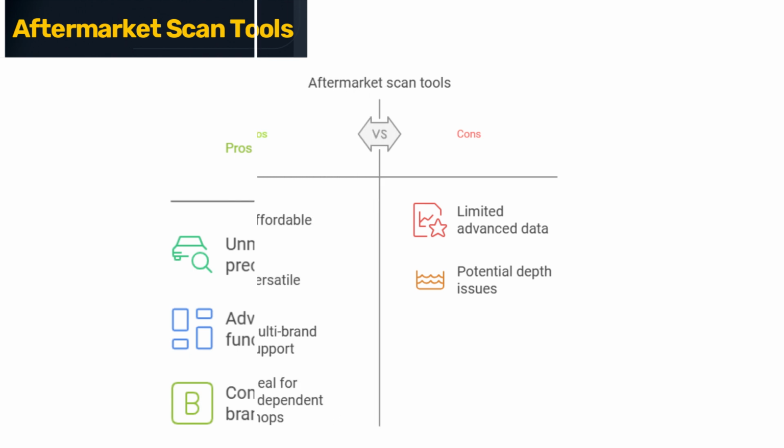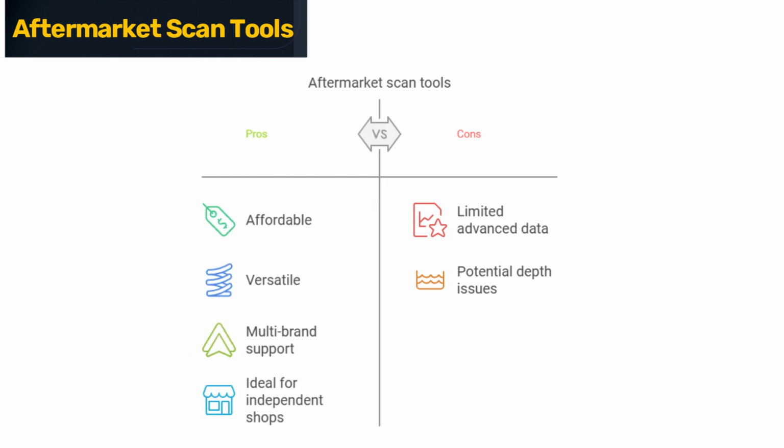On the other hand, aftermarket scan tools are more affordable and versatile. They're great for multi-brand diagnostics and independent shops. But keep in mind, they might not offer the same depth of data for certain advanced repairs.